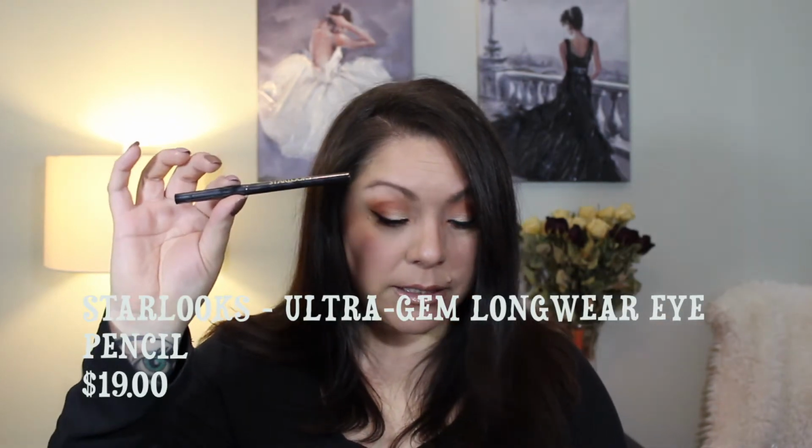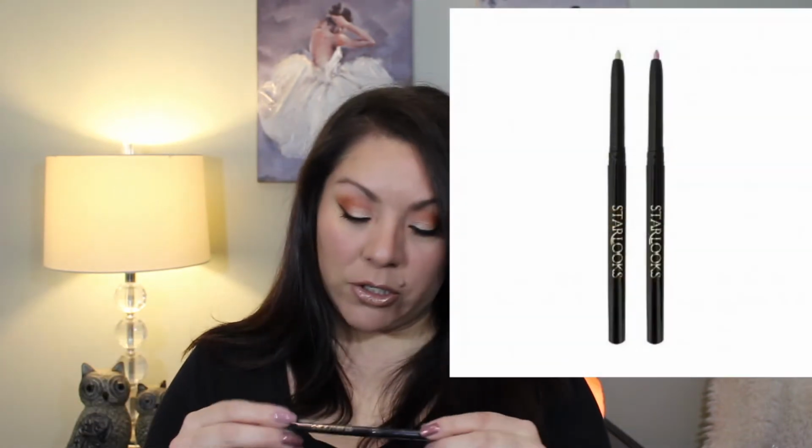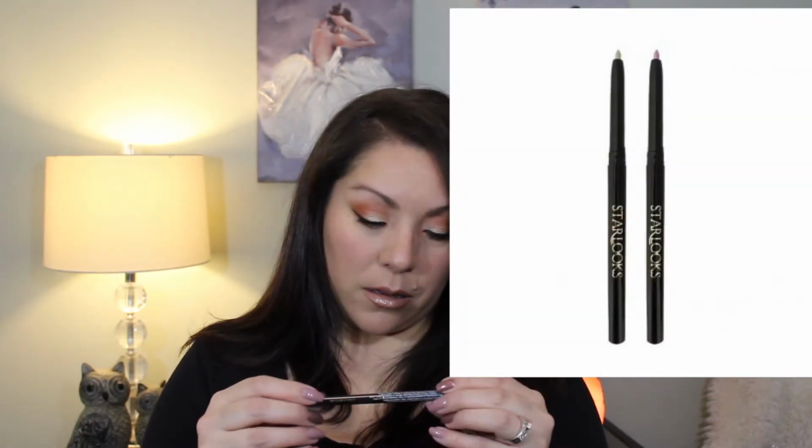The next thing we got here is an eyeliner from Starlooks. This is a $19 value. It says it is a pigmented formula in your new Starlook Cosmetics Ultra Glam Longwear Eye Pencil. I haven't tried anything from this brand either, so this is a new brand to me. I'm assuming it's one of those retractable kind that you twist up and twist down. I will give that a try and see how that works out. I'm excited to try that too.